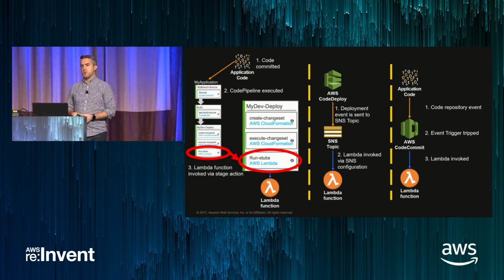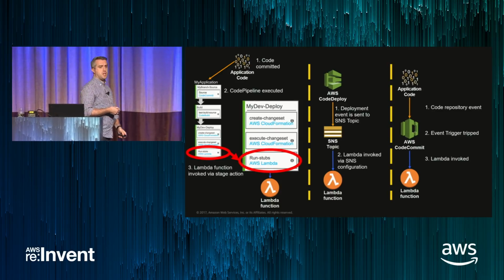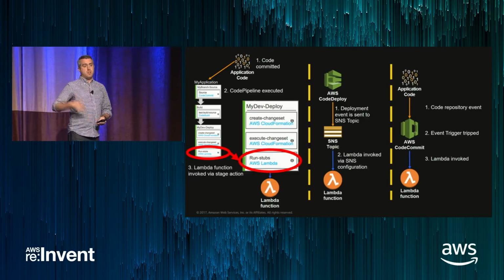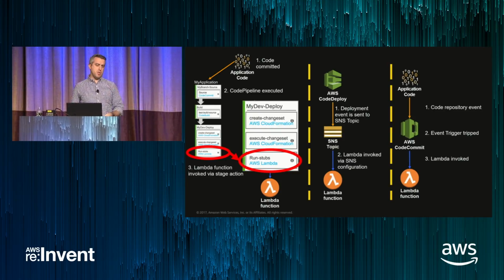And so this could be really useful for things like database migrations, interfacing with tools like monitoring, metrics, logging tools, interfacing with things like Jira or whatever you might be doing for tracking your development workflow. And so a number of different possibilities here.